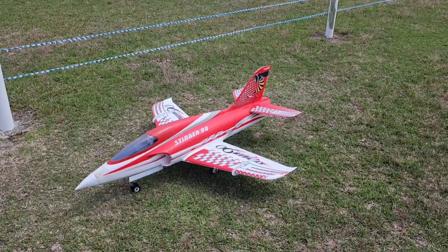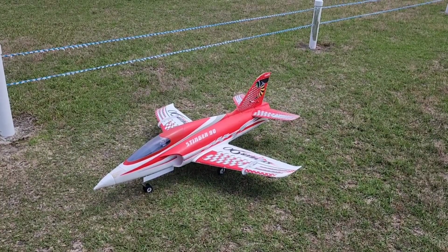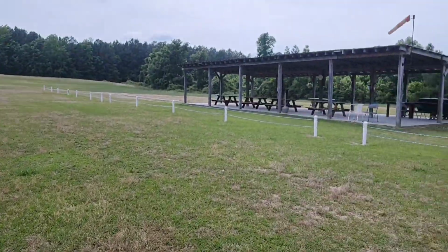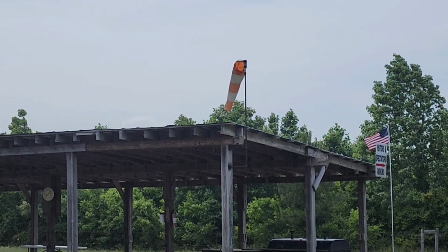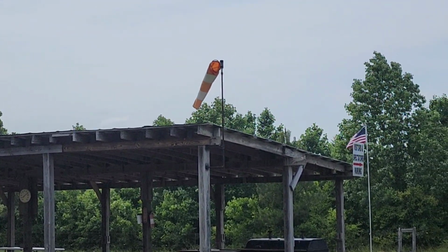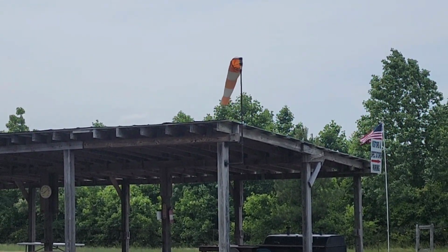What's going on, everybody? Today we have the Stinger 90 out here, and it is windy. Let me tell you. Nobody's here at the field, of course. It's 25-mile-an-hour gusts. I don't know, 16-mile-an-hour constant winds, so it says. Feels more like 12 to me.